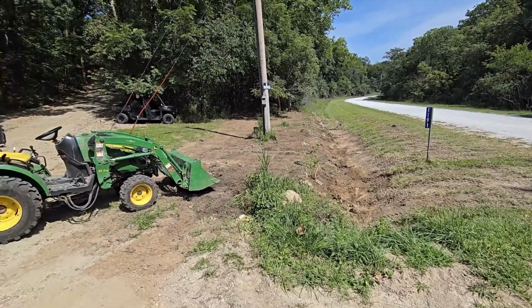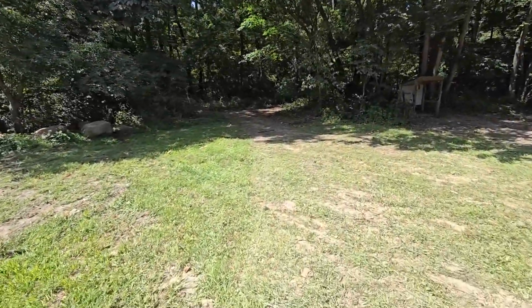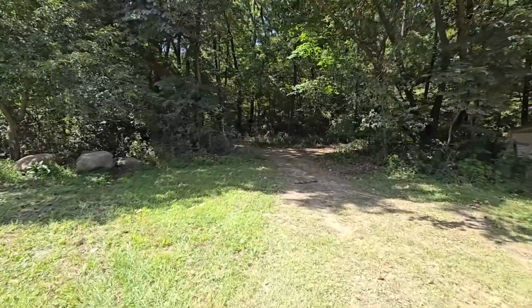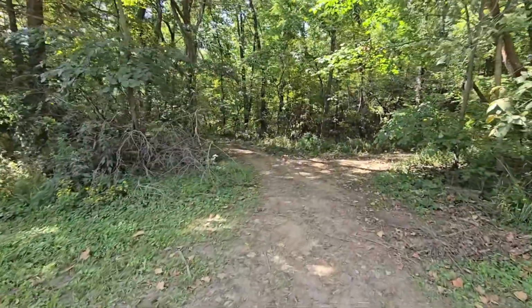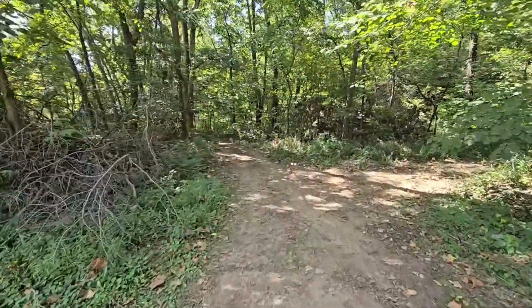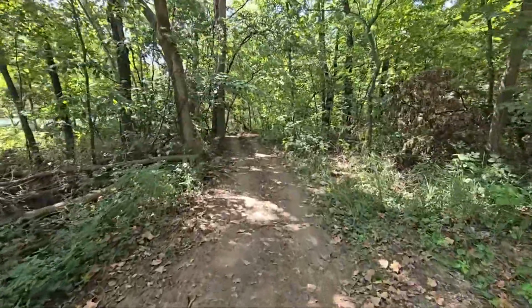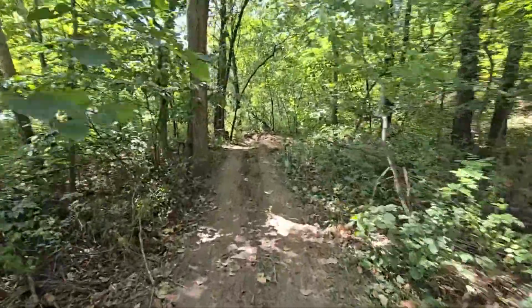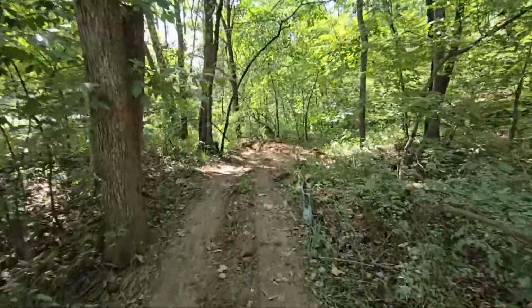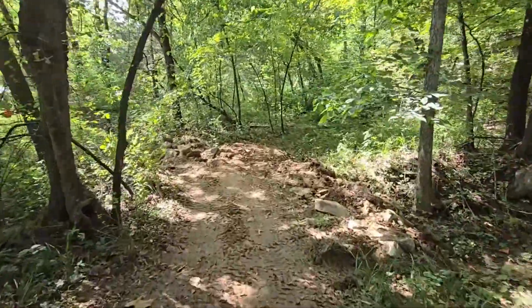I think it's on to the next stage, which means we're gonna go back over here. I think today I'm just going to mark what I want to do, but I'm going to go back over here and clear out the trees. I'll take you back there. So this is where I've been putting all the rock and all the dirt from the ditch. County doesn't care that I was doing that to the ditch either.